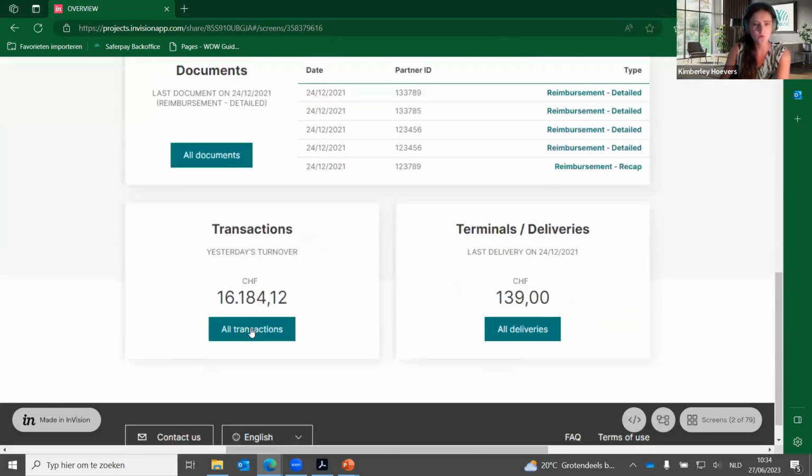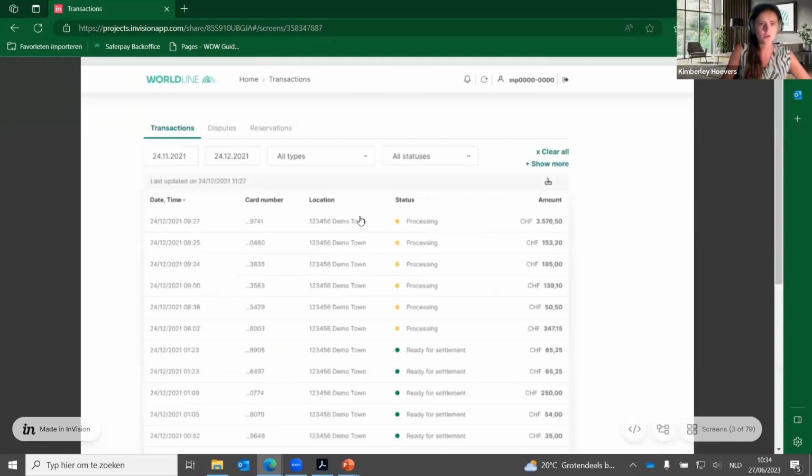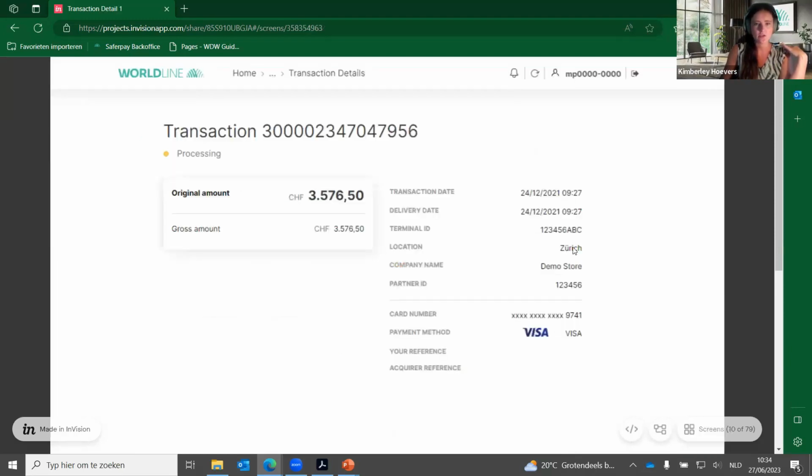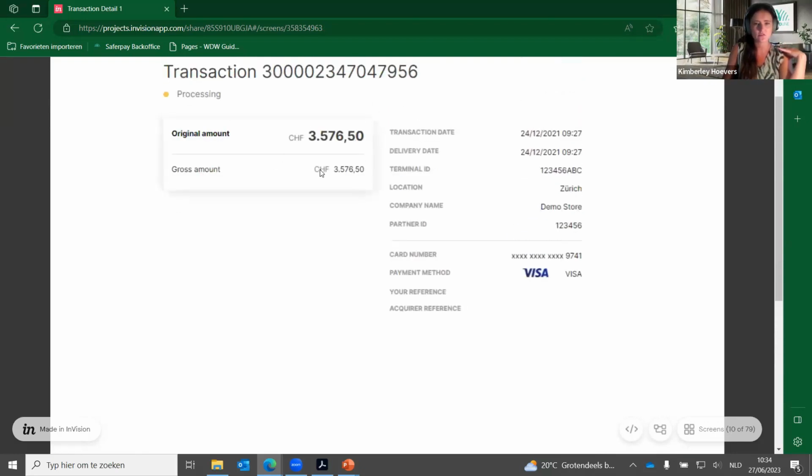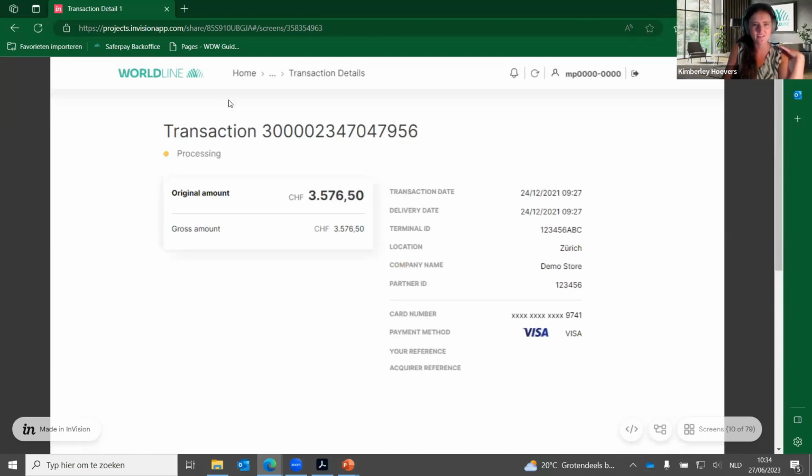Then the last part I wanted to show you is the transaction part. So also here, you can find information about processed transactions, as well as the commission which we have calculated to you on these transactions. I don't know if I can go in it now. Yes, I can. So if you just click on a transaction, you find more details about the total amount, as well as the commission which we have calculated. Now you cannot see it because it's not an active account, but normally you will be able to see it.